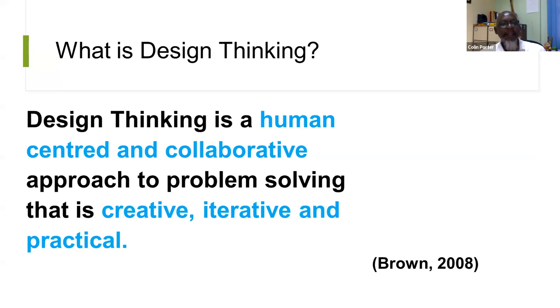It is defined as a philosophy which is human-centered. Some people may say user-centered, user-centric, and collaborative. It is a human-centered and collaborative approach to design, to problem solving rather. And importantly, it is about being creative, iterative, and practical.